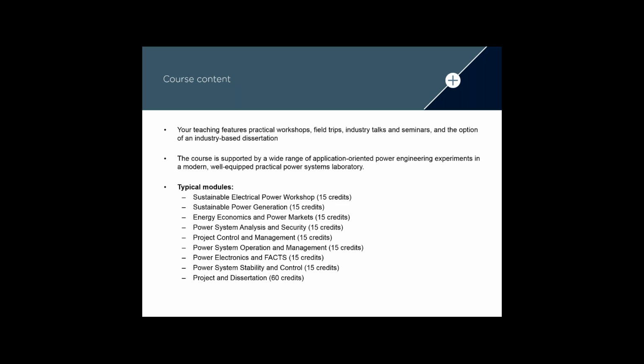Now, during the course, you will have lots of workshops, practical workshops, field trips, and industry talks as well. So we have people coming from different industries, like the power generation industry and the power distribution industry, and they come and give you talks. These are real experienced people who know this topic very well and have practical experience. They will come and talk to you about what they do every day for their job, and that will give you a good knowledge and understanding of the type of jobs they are doing in industry, and prepare you for the jobs afterwards.